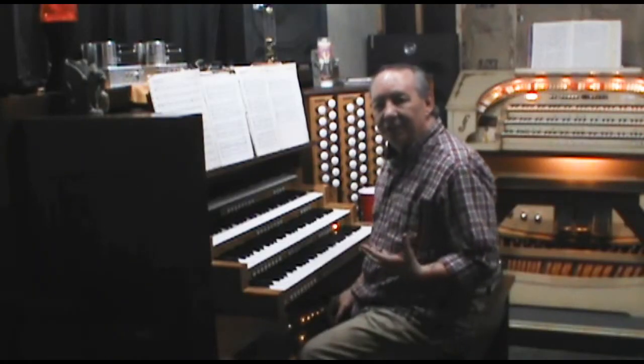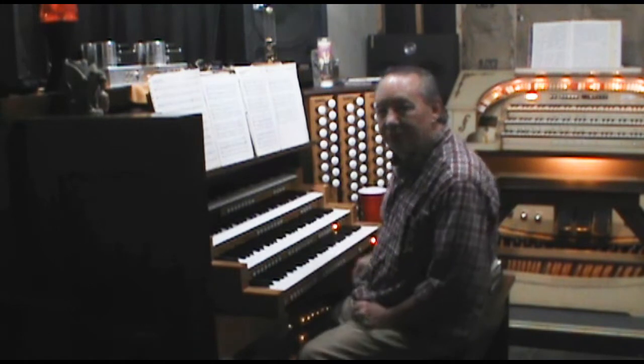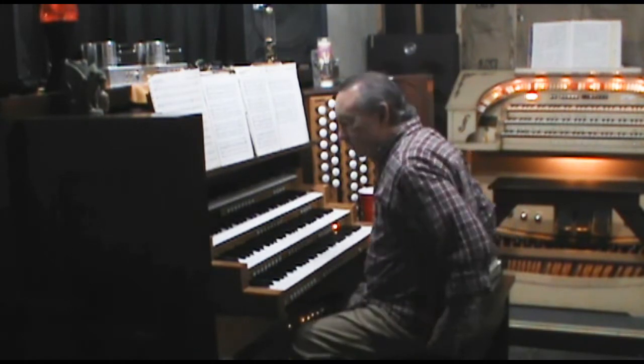Now perhaps the centerpiece of the studio right now is this, my 4-manual Johannus instrument.